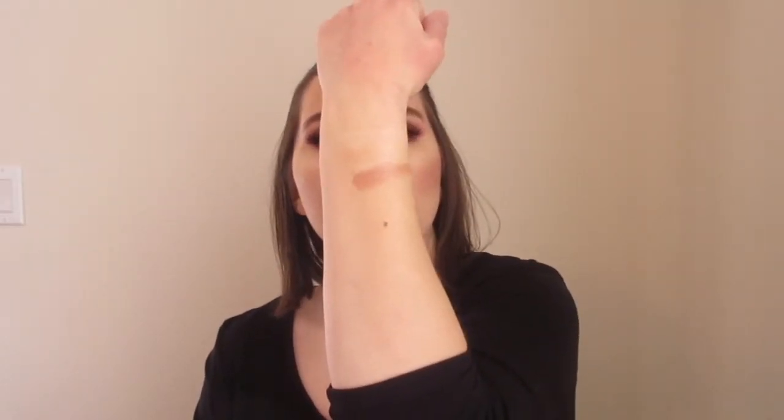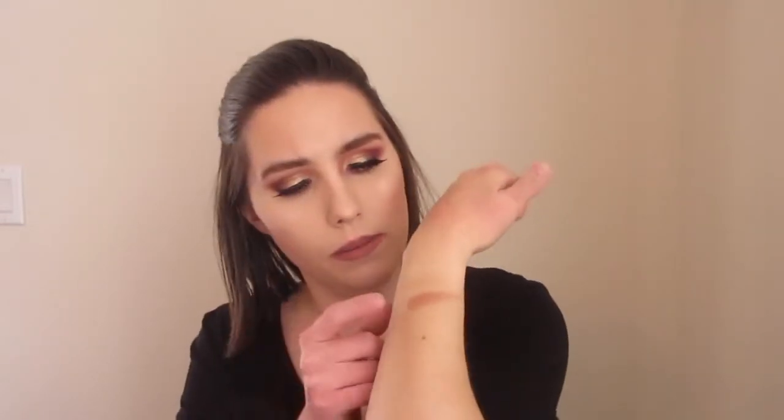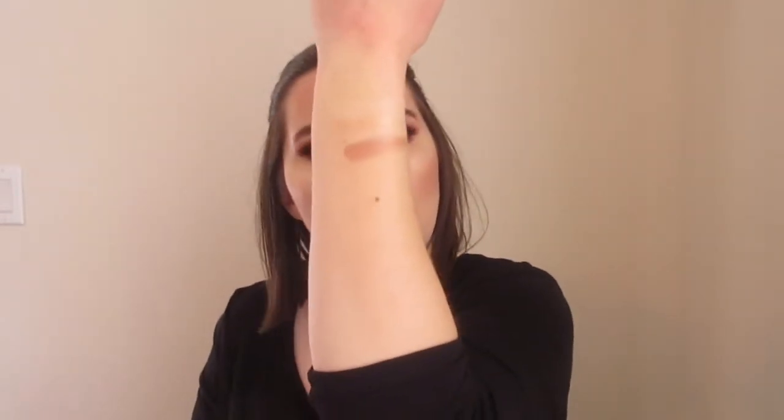You don't need that much, because if you take a lot, you're gonna have like, so these are the top 3 shades of the palette. These are Harpy, Muse, and Siren. Siren is the darker shade right there. These are stunning. I mix Harpy and Medusa, which I will swatch in a little bit.